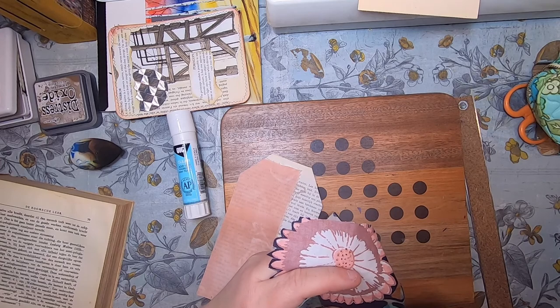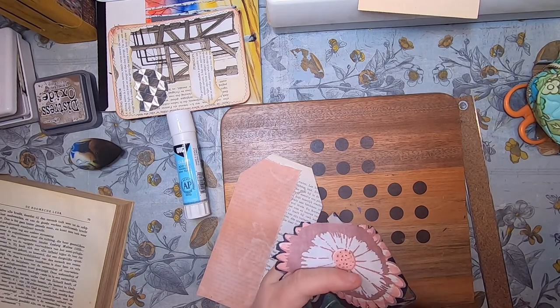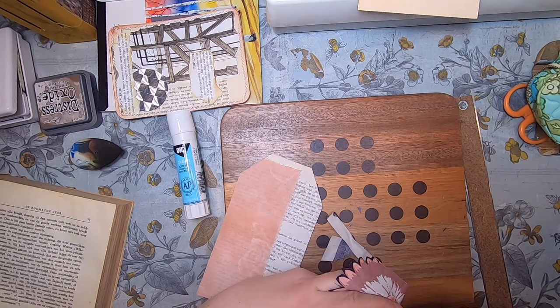I have a feeling I'm not going to feel like painting my bird today. I'm probably going to maybe do it in the morning.